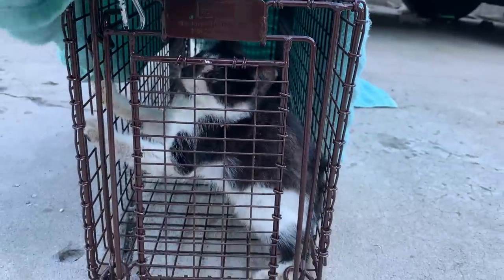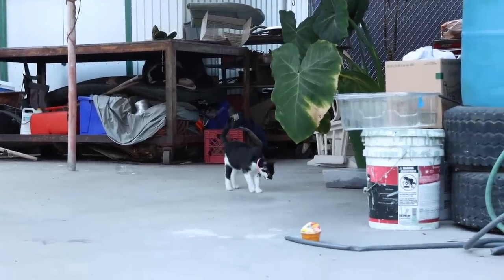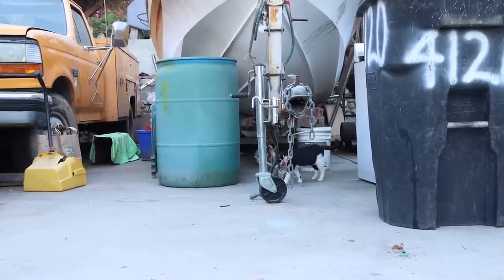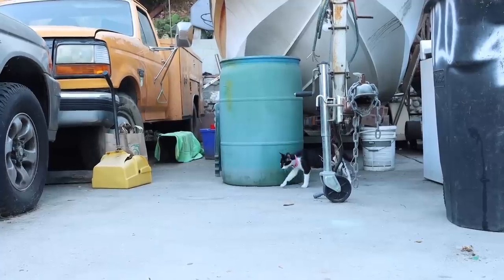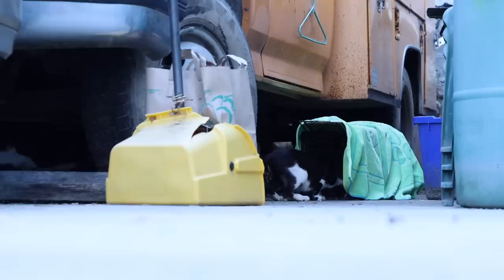Chickpea's cousin. She was one of the first cats here? Yes. Have you seen her have babies before? Yes. The little ones. There's another little one somewhere. She's the mom of the little ones running around right now? Yes. Oh, wow. We're about to get this guy here. There's so many.